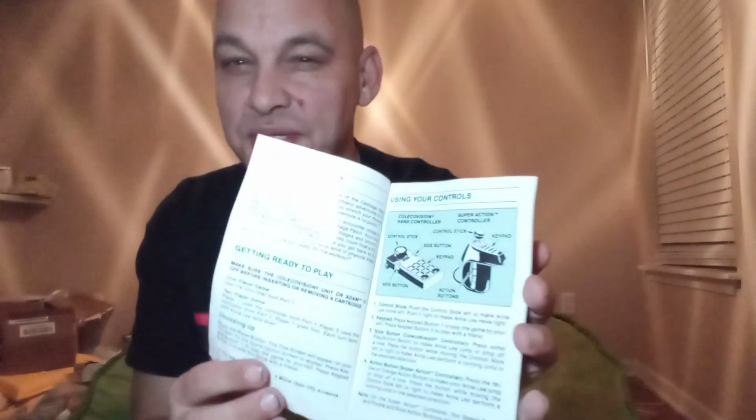Including, apparently, you can use the Super Action controller with this one. Didn't know that. And I don't see anything that says anything about an overlay for the game, so I guess there's not one.